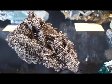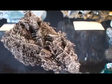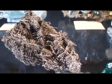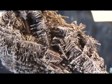Now in Victor Yount's room, wanted to show you a very unusual silver specimen from Germany. This one goes for $3,500, but look at the herringbone pattern in it. It's quite unusual, quite unique.